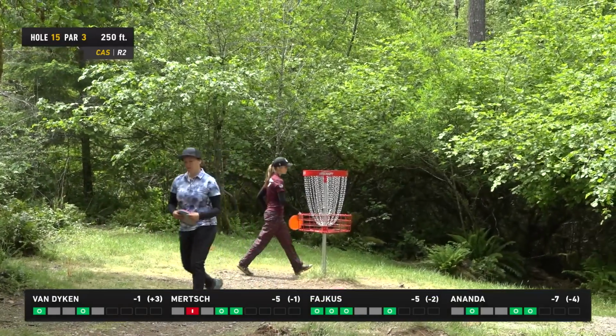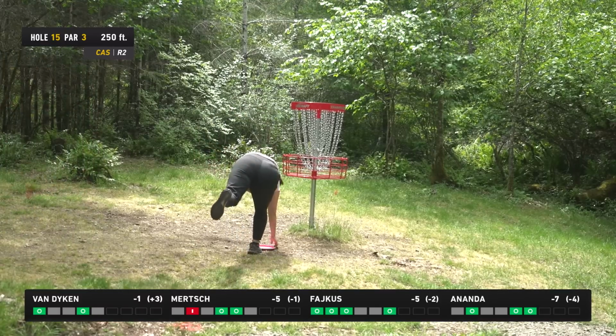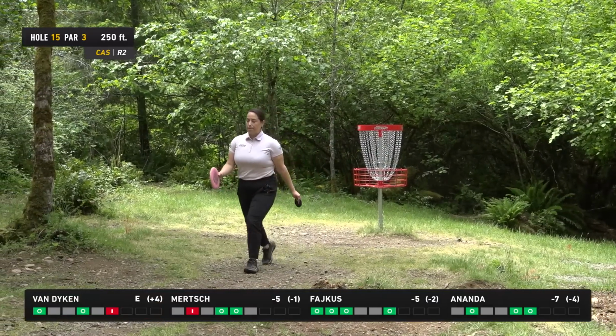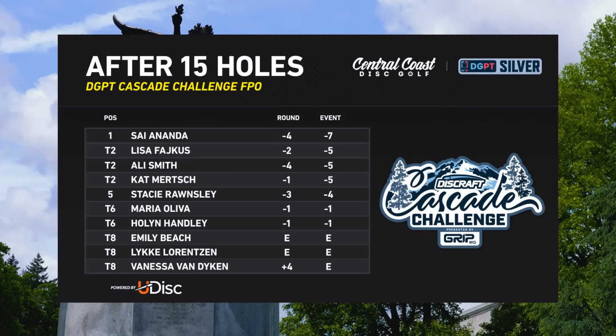Lisa nearly dunking it on that fancy line over the top. And this hole played exactly at even par. There were 7 birdies on the day and 7 bogeys and a lot of pars. So Sai getting a 2-stroke lead at this point. Lisa and Allie Smith both, and Kat Mertsch, excuse me, at 5 down.